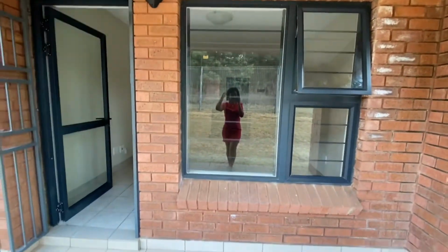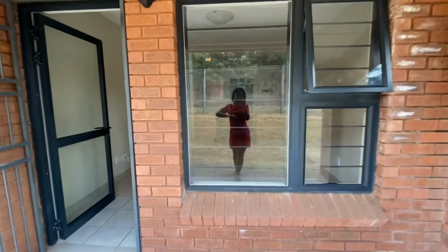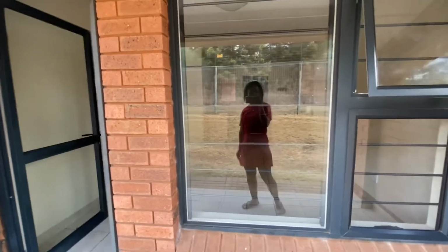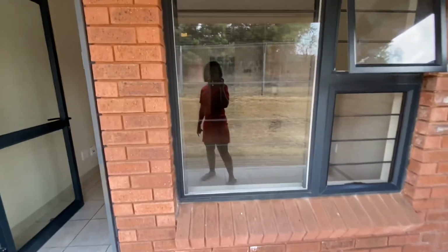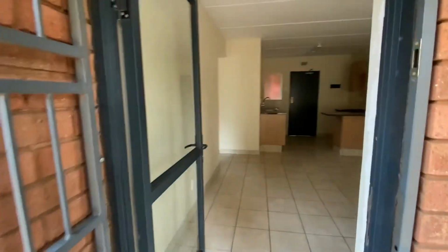So that's me. In a red dress. I was wearing heels. I take myself seriously these days. I was wearing heels, but I had to change into flops. Hey, I can't wait to play around with this place.